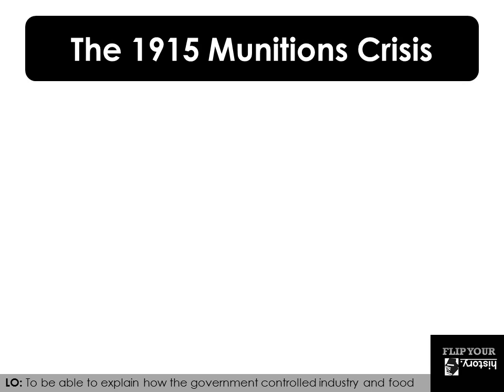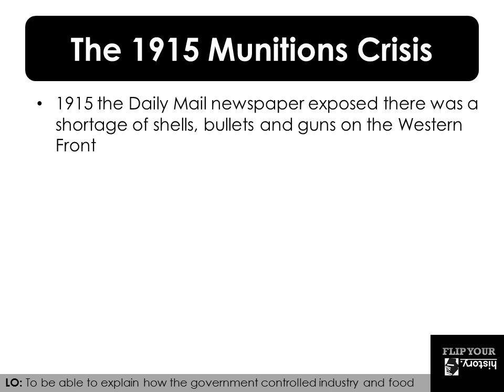Now, a key area for industry was munitions, and in 1915 there was a major munitions crisis. By munitions we mean the supplies for war, particularly ammunition for guns and artillery. So in 1915, the Daily Mail newspaper exposed there was a shortage of shells, bullets and guns on the Western Front. In some places, men were being issued just with 3 rounds a day to try and fight the enemy.